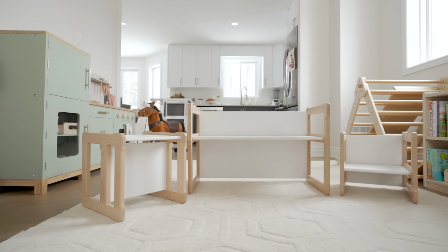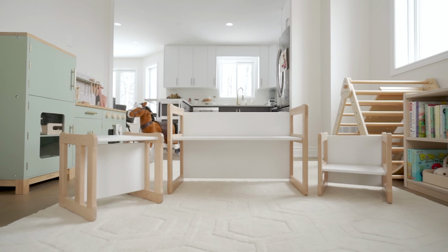This table actually changes into a desk and a bench, which is so freaking cool, and it has 2 different heights as well.